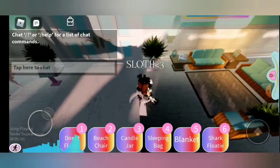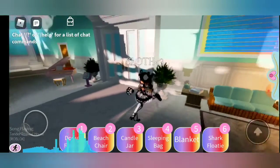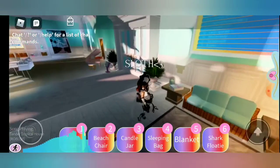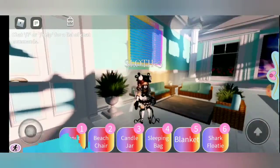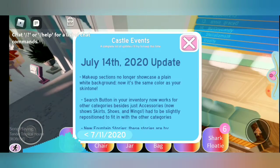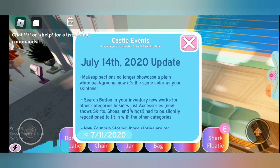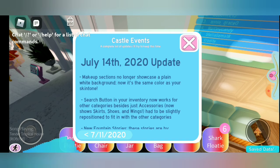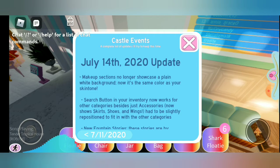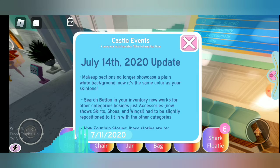So first of all, we're going to start off with this book. So we're at the beach house and there's this book on the side table here. If you click on that book, then it tells you everything that's been updated. So it says Castle Events, a complete list of updates. I'll try to keep this time. July 14th, 2020 update. Oh, okay, so this isn't actually that late.